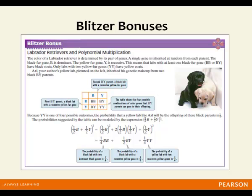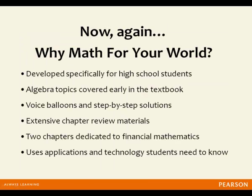Blitzer bonuses at the end of a section offer an interesting connection to the math students just learned, historical, cross-discipline, or something fun like puppies. These bonuses provide an additional way of thinking about the math in a Blitzer way.